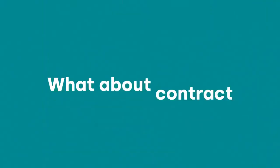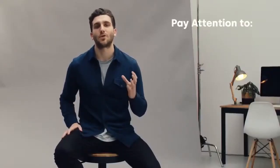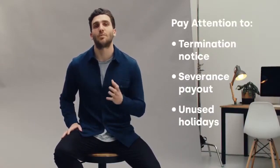And lastly, what about contract termination and severance? Handling these according to a country's local labor law is crucial. These laws often vary depending on the employee's location, though typically you always need to pay attention to the proper termination notice, the severance payouts, and managing any accrued benefits like unused holidays. The EOR manages the entire process to ensure everything goes super smoothly.